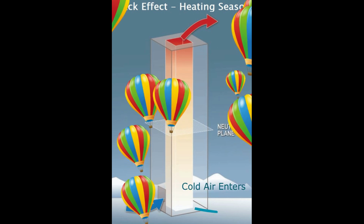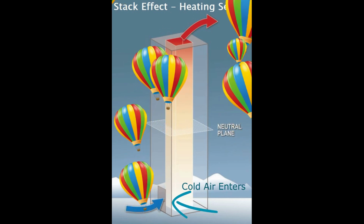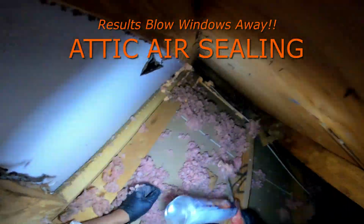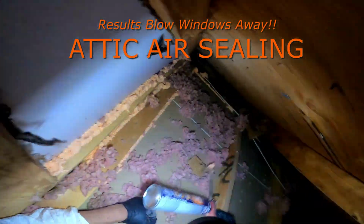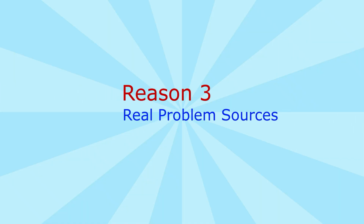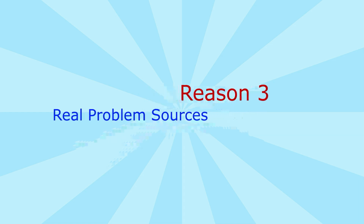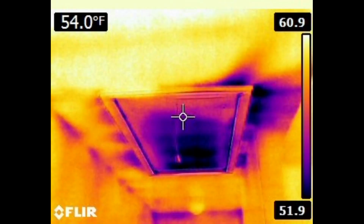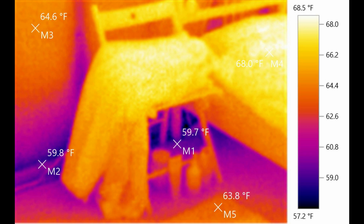In either case, what I find is that typically when I run the blower door test, and a blower door test is a big fan that creates negative pressure on the house, I set it up at the door, and for every little bit of air that the fan pulls out of the house, it gets replaced by air from the outside. So oftentimes, even with the dampers in the quote unquote closed position, I get air communicating through the chimney, down through the damper, and into the house.